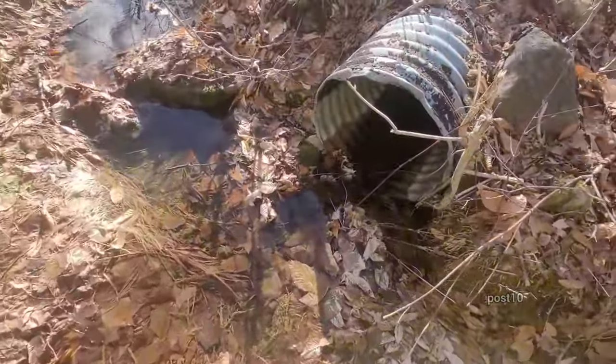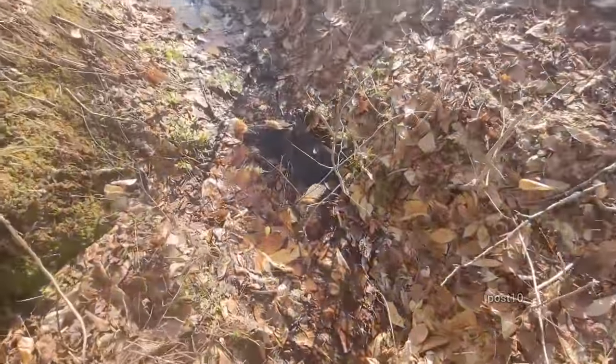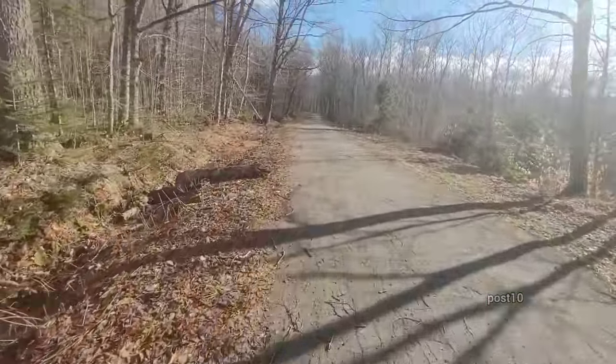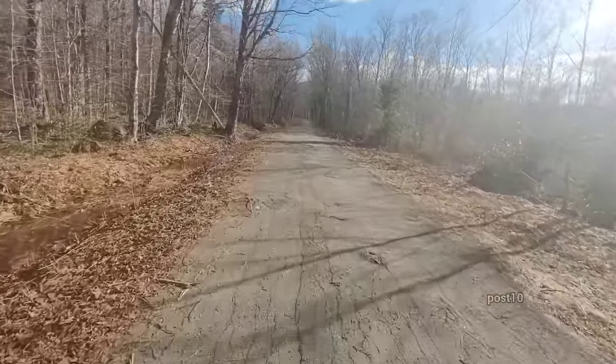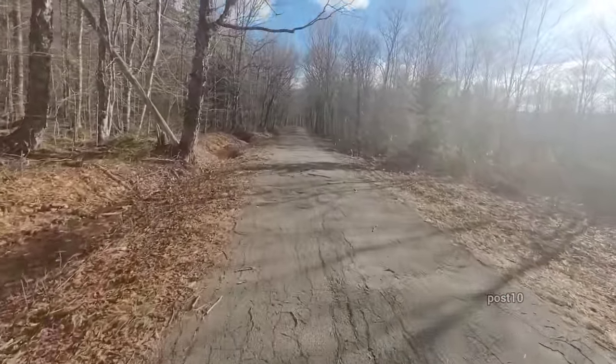This one doesn't have any blockage in it. It doesn't look like, by the way the leaves are placed, that much of anything as far as flow went through here. Let's just walk up to this one more. Then we'll get back in, observing every single pipe as we pass down the road.